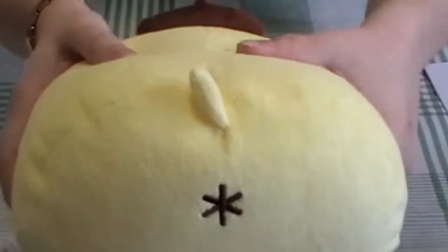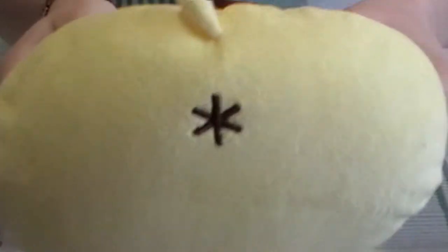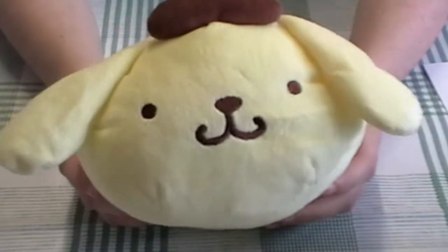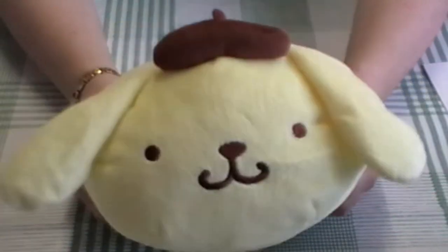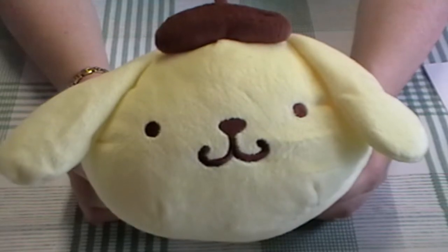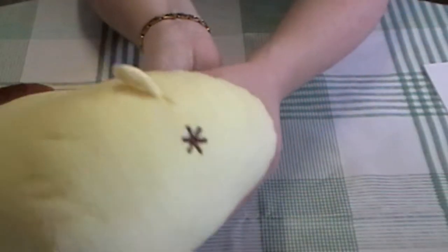Important part of him, his butthole. You can't stop staring at the butthole. Stop looking at my butt, huh? Stop it. Stop it. Stop it. Okay. One more.